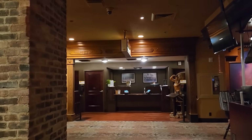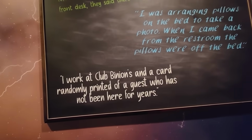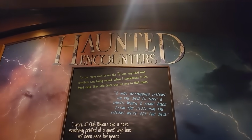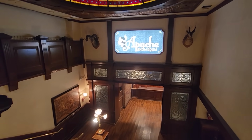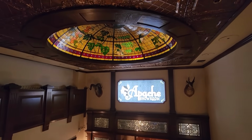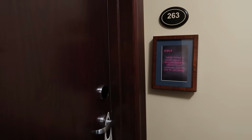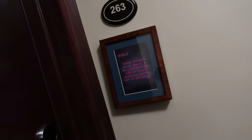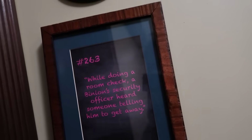You can even rent a ghost hunting kit from the front desk when you're staying here. Guests and staff have reported numerous paranormal experiences, including ghostly apparitions, unexplained noises, and strange occurrences here at the hotel. So for instance, here on 263, there's a little quote of what might have happened in or near the room. So 263 says, while doing a room check, a Binion security officer heard someone telling him to get away.